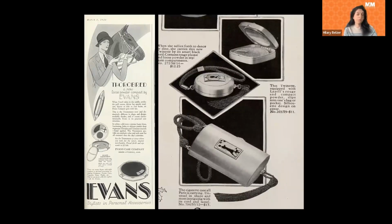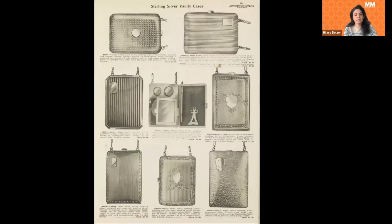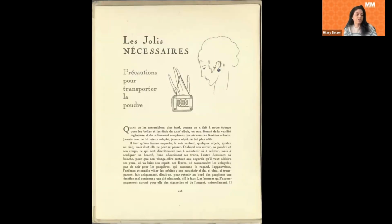And as the modern woman was out and about, she needed a proper case to take with her from daytime activities to nighttime that accommodated her makeup and also went with the new fashions of the time. So there were a lot of chains and straps so that they could be easily carried, and lots of compartments, any number of combinations. So vanity cases held all the makeup a woman might need, and sometimes perfume, cigarettes, or cash. And by 1924, fashion magazines were touting the vanity case as the new must-have accessory.